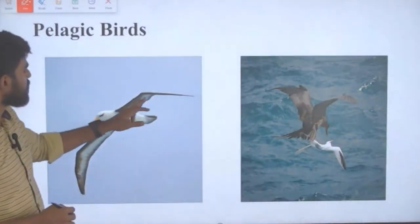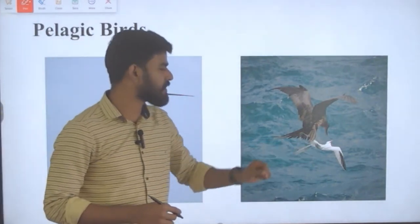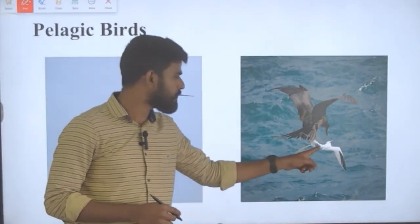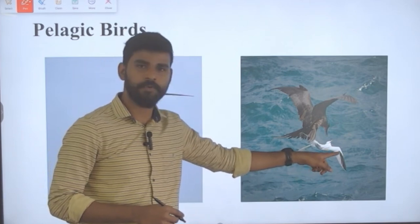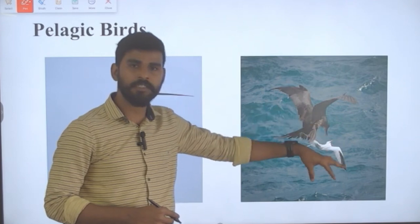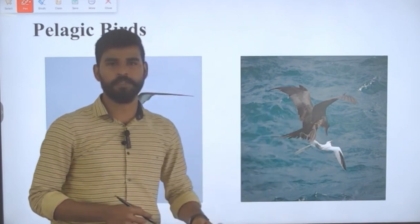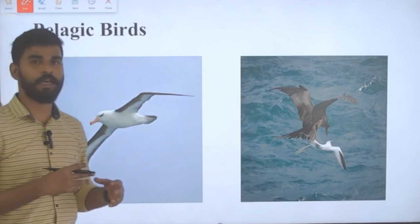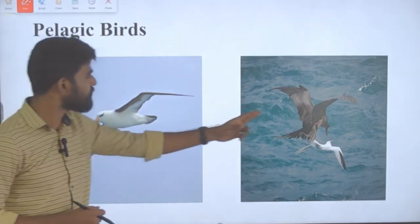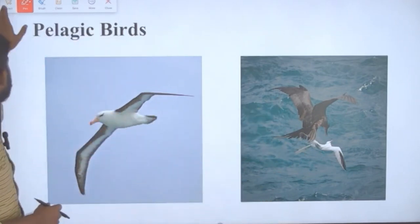They have long and thin wings, and this is the best example of kleptoparasitism. This bird is hunting for its food. After it gets its food, the bigger bird snatches or steals the food from the smaller bird. This is how kleptoparasitism works. So this bird is dependent on that bird, and that is why it is parasitism.